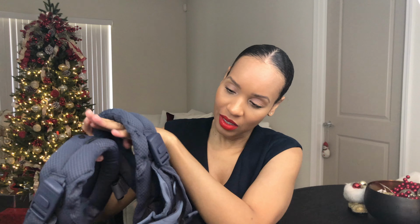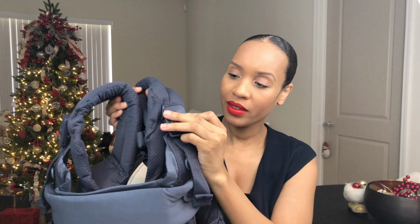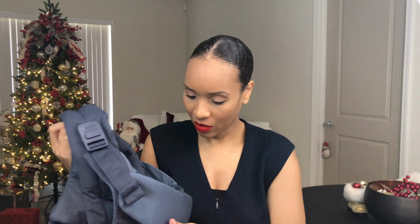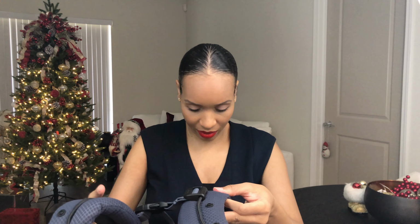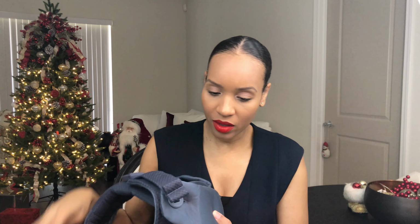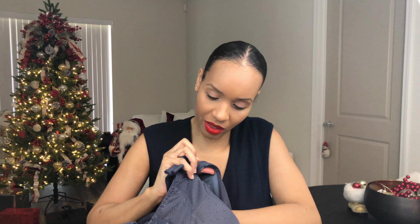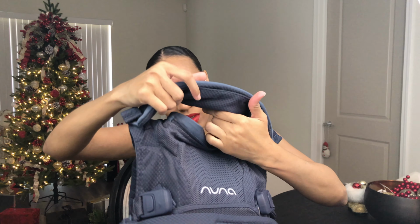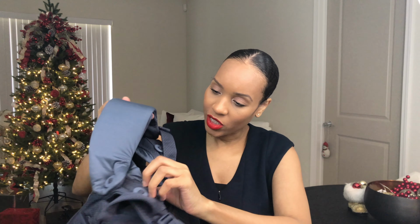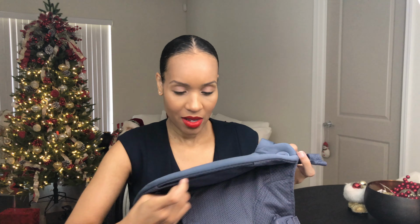Okay, so let's see. Oh, this is the magnetic closure, I'm assuming. Yeah, right there. That's nice. Oh, this is soft. Let's see some of the different compartments. Oh, it has a zipper right underneath here. Oh, so you can put stuff. Oh, this is pretty deep. Oh no, okay, so that's not a pocket. This is if I wanted to take this off, this zipper right here.